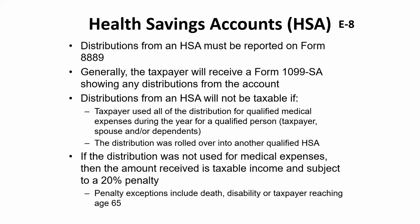Oftentimes, people that have a health savings account will have a debit card that can be used to actually withdraw money from their account, but it cannot be used at an automated teller machine. You can't get cash out of an ATM, but you can use it at pharmacies or a doctor's office for a copay. Typically, it is limited to certain areas. It will not allow you to buy gas with an HSA card. So usually we don't see any ineligible distributions.